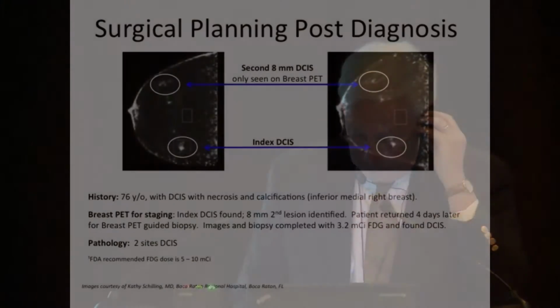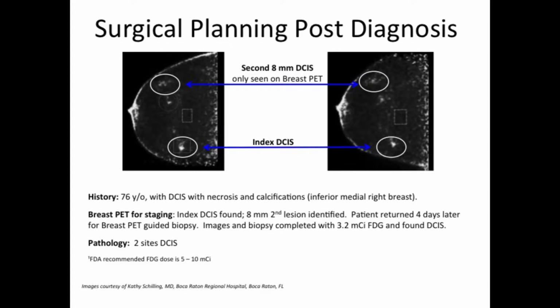Because the goal in doing a lumpectomy for breast cancer with microcalcifications and diagnosed with DCIS is not to remove all the area of microcalcifications in the breast. It's to remove the cancer. So we're not so concerned about every last bit of microcalcification, but rather the cancer. So the PET mammogram can tailor our surgical approach. Another patient post-diagnosis, looking at a single lesion, but we got the PET mammogram, find a second lesion. So there's more and more of these examples.